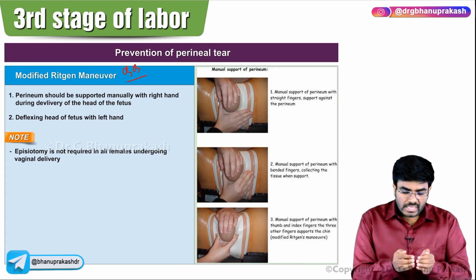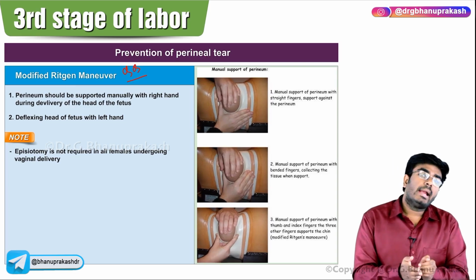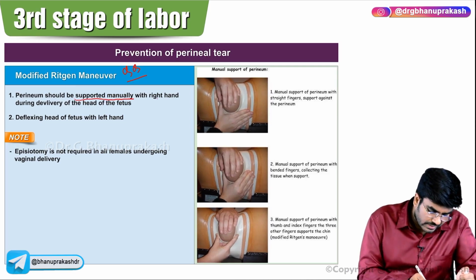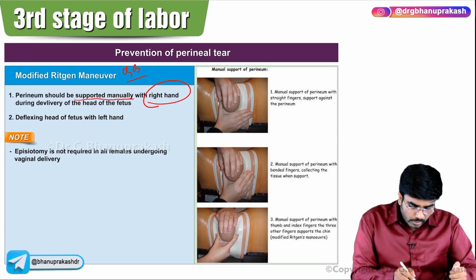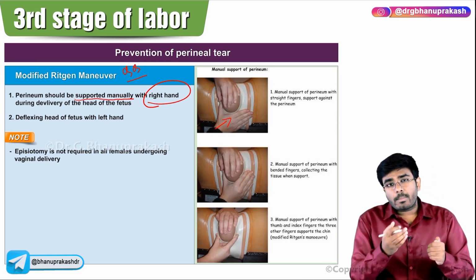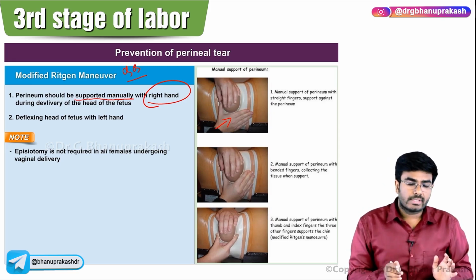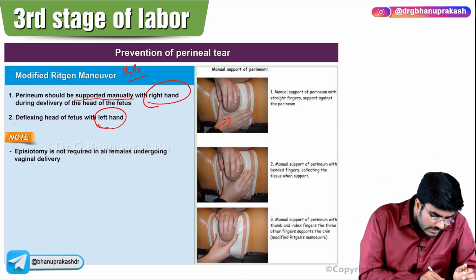Now you know that the perineum is going to tear. What can you do? With one hand you can support the perineum. So that's what we are doing here. The perineum should be supported manually with the right hand. Please concentrate here. With this hand you are supporting the perineum. You are not allowing the perineum to stretch so much. If it is stretching so much, there will be a tear. You are not allowing it. With the other hand, the left hand, what are you doing? You are deflexing the head.